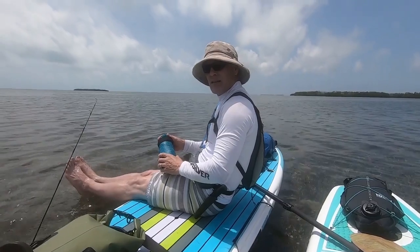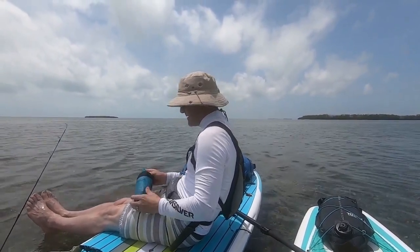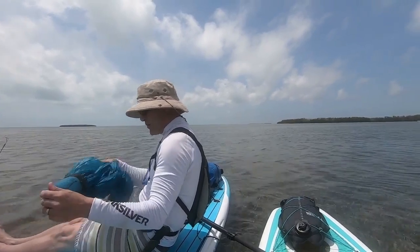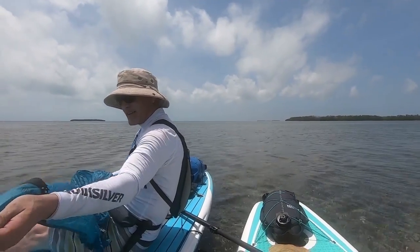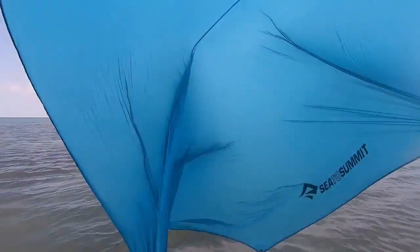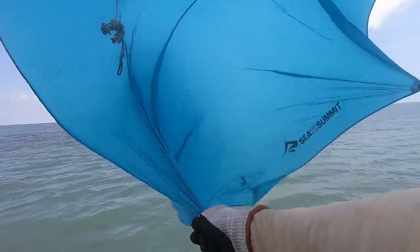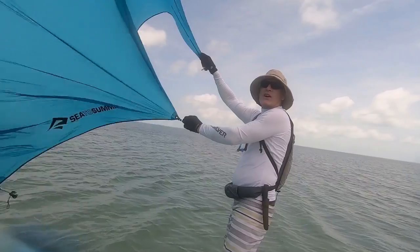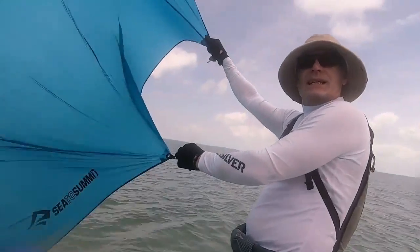I don't know if you can pick up how fast we're moving. We're not paddling, we're just sitting here. And if you could see the land over there, we're moving. This is a nice sail. You can steer these things too, just by pulling on the lines. This is amazing, we're tracking. It's like sailing. It's sailing.